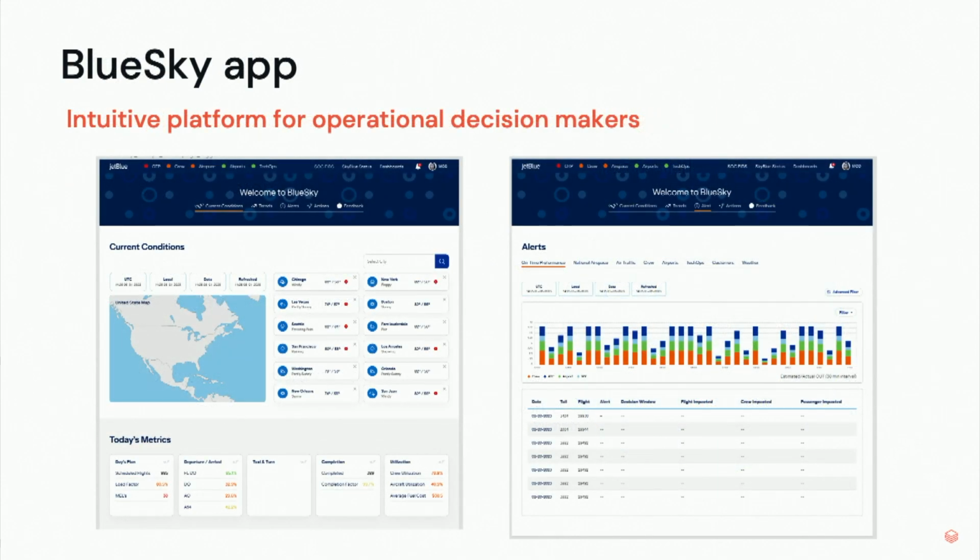So how do we make these insights actionable? This is an example of the BlueSky app that we have that's one of the consumers of the digital twin. So this is where we build out that current state situational awareness.